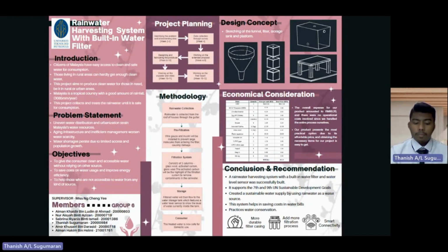So as you can see, there is a funnel that collects the rainwater to be flowed to the water filter and then to the storage tank. The material used for the funnel is plastic, where the upper diameter of the funnel is 14.3 cm and the lower diameter of the funnel is 1.3 cm.